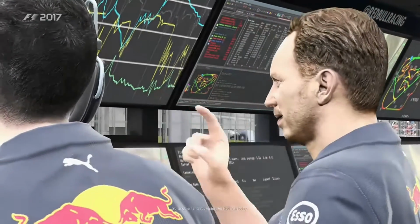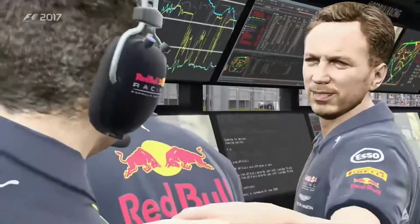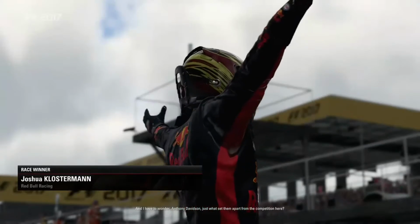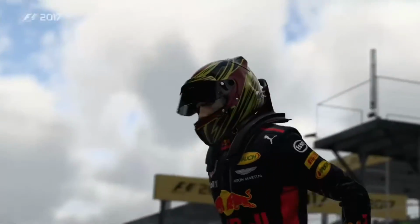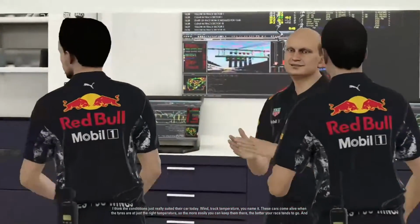So another fantastic victory for Red Bull today. And I have to wonder, Anthony Davidson, just what set them apart from the competition here? Well, I think the track conditions just really suited their car today. Wind, track temperature, you name it.